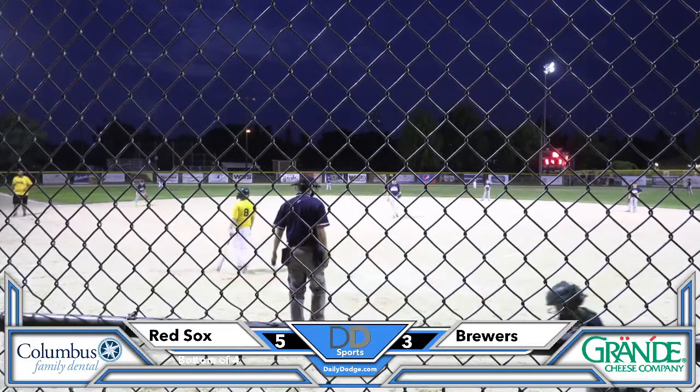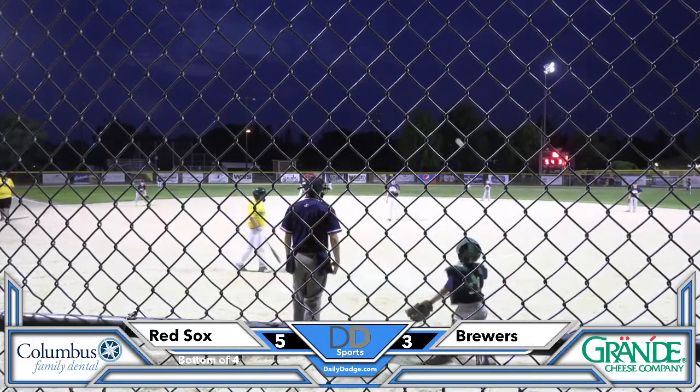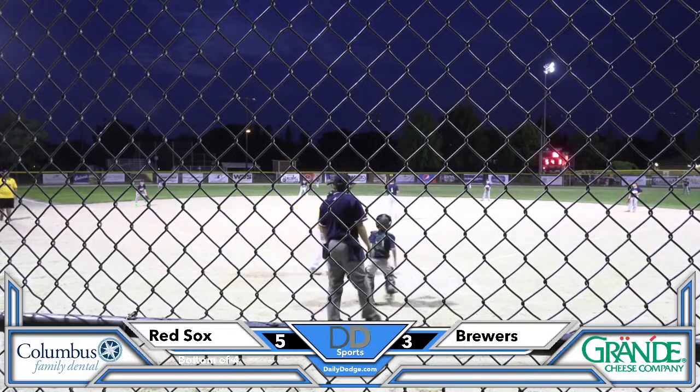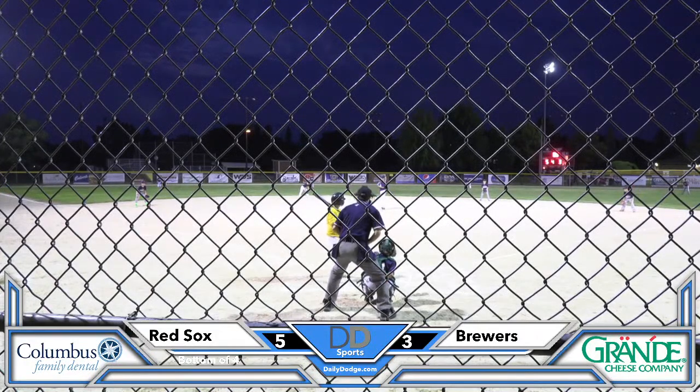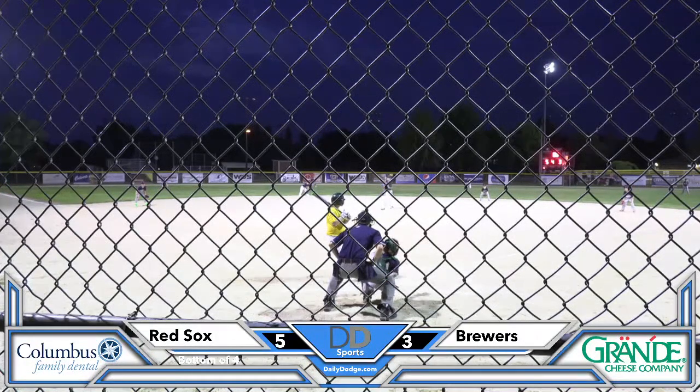And we're going to have Brock Retschlag up at the plate for the Brewers to lead off the fourth. Lights are on here at Beaver Dam Athletic Fields. We're just behind Washington School.